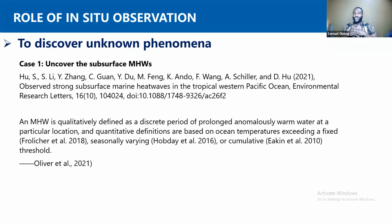So now, why do we have to measure our ocean? Why do we have to observe our oceans? Why do we need in-situ observation? Number one, case one: it helps us to discover unknown phenomena. Without research, without being curious about what's going on with ocean variabilities out there, you are unable to discover unknown phenomena. In case one, because of subsurface moorings, we were able to uncover subsurface marine heat waves. And this has been a phenomenon.